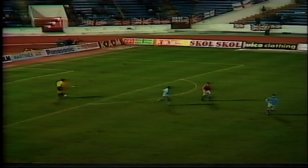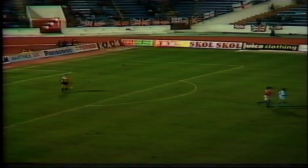I don't know whether that sawdust in the goal mouth has affected David Seaman at all. It's a sanded area inside the six-yard box, but certainly he'll want to forget that moment when the ball went through his hands.